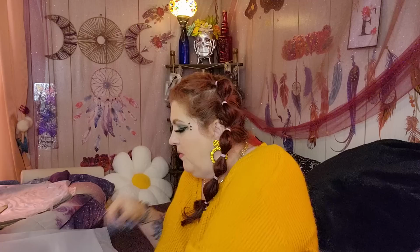I'm just going to make another bag to slip this in. I'm trying to make as little of a mess as I can doing this, because the cleanup afterward is crazy.